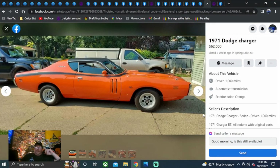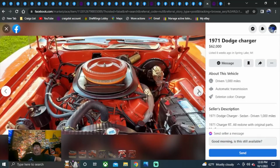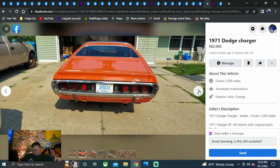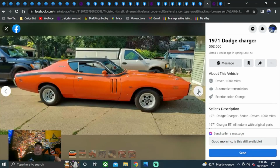On to another one. You see we've jumped way up in price. So 71 Dodge Charger, $62,000. Listed 8 weeks ago in Michigan. Does look nice. I don't like the wheels for $62,000, but I love the orange and black combo. Interior is absolutely beautiful. Underneath the hood looks just as nice. It's a beautiful car. Will he get $62,000? I don't know. It's like we always say in every episode, I think. It's how bad do you want one? That's my favorite color combo, orange and black, and I wouldn't pay that for it. No way, man. I'd rather go buy one of my kids a house than buy that.